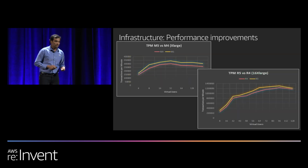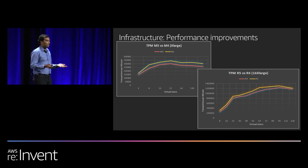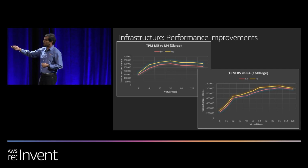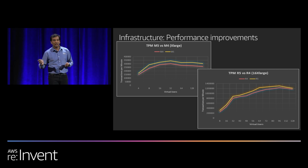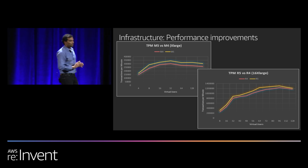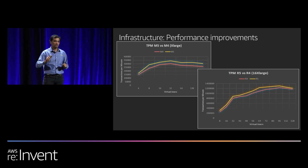So what does all of this mean in terms of actual performance? Here is a generic OLTP workload that I ran. And as you can see, on both the lower end, the extra large, and the high end, the 16 extra large, I do see an improvement in performance. And this is without me changing anything. No application changes, no database tuning, just simply scaling the instance, which is a matter of a few clicks in RDS.